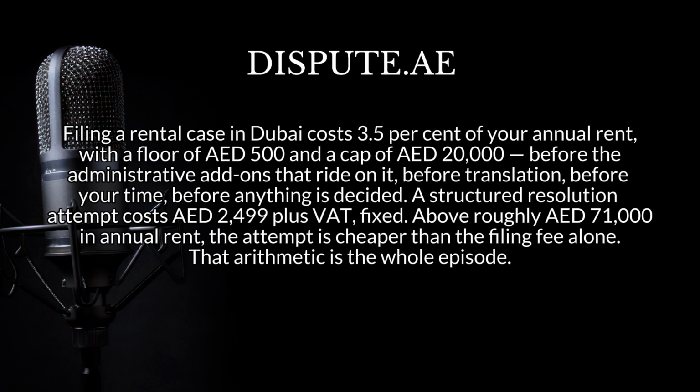Filing a rental case in Dubai costs 3.5% of your annual rent, with a floor of AED 500 and a cap of 20,000 United Arab Emirates dirhams, before the administrative add-ons that ride on it, before translation, before your time, before anything is decided. A structured resolution attempt costs AED 2,499 plus VAT, fixed. Above roughly 71,000 United Arab Emirates dirhams in annual rent, the attempt is cheaper than the filing fee alone. That arithmetic is the whole episode.